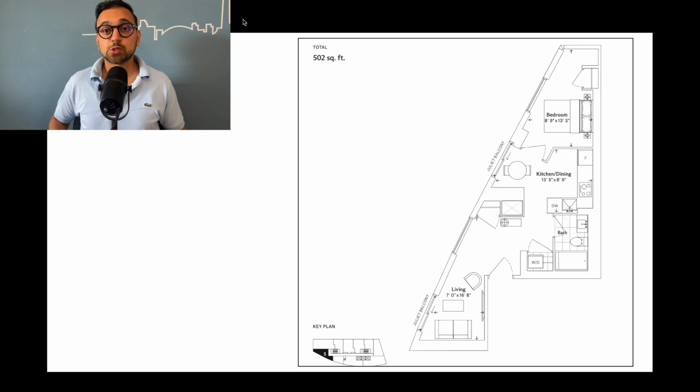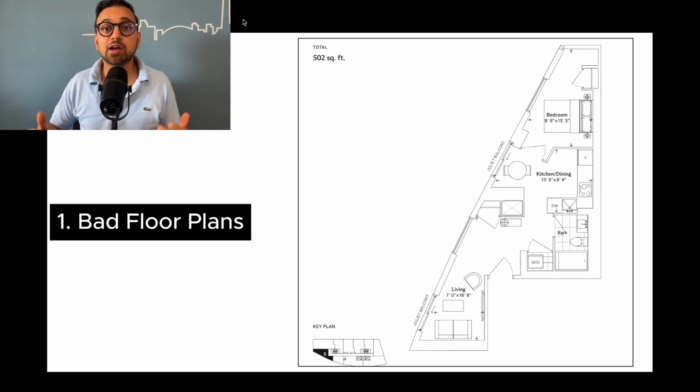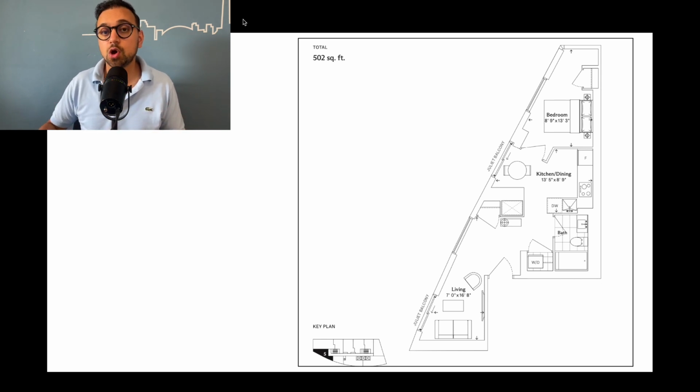Now, without wasting any time, let's get right into it. So the first type of condo I would not buy is a condo with a bad floor plan. A bad floor plan can really affect the living experience as well as the overall value of a condo. So here's an example of a bad floor plan.